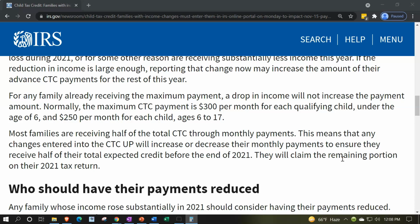Normally, the maximum CTC payment is $300 per month for each qualifying child under age 6 and $250 per month for each child ages 6 through 17. So if you've been getting the $300 payment for the entire time, then it's already kind of maxed out. You've been getting the maximum amount of the payment. If you've been getting something other than the maximum amount, and you actually qualify for the maximum, then that change you could make could have an impact, to basically get the total advance payment to equal the calculation we looked at before.